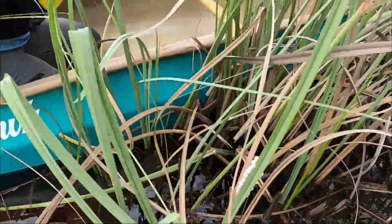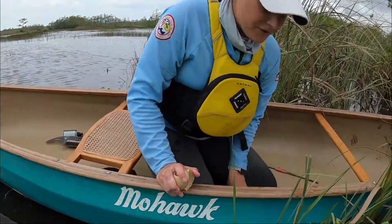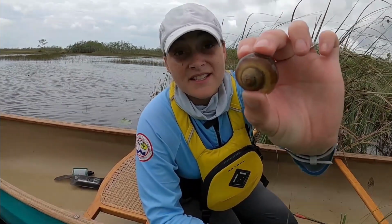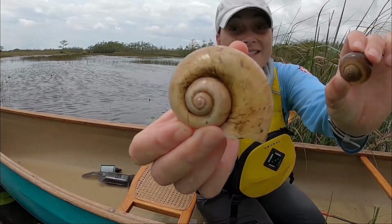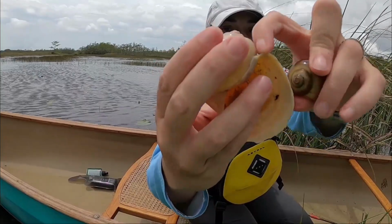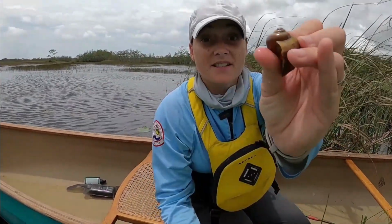Let me show you what their shells look like as adults. So our native Florida apple snail is quite small. It only gets about the size of a golf ball, whereas the channeled apple snail gets significantly larger, about the size of a baseball. It's called a channeled apple snail because it has this deep groove in the whorl of its shell, whereas our native snail does not.